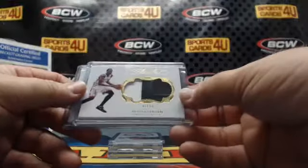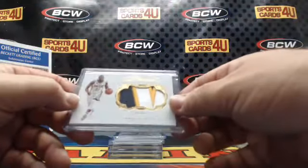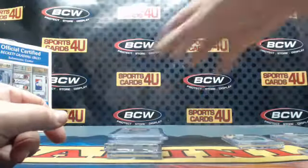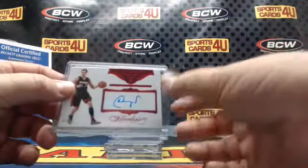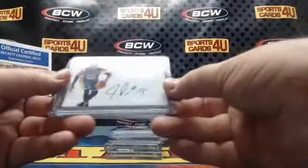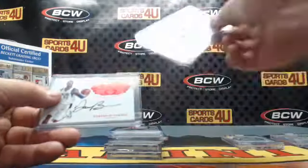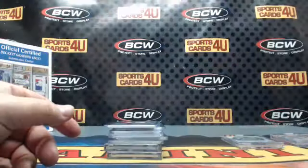Patches, 1 out of 10, Pascal Siakam, Raptors. And 10 of 10, 3-color patch, Pacers, Thaddeus Young. Ruby autograph, 6 out of 15 for the Heat, Goran Dragic. Autographs, 12 out of 25, Lakers, Julius Randle. 4 out of 15, Mavericks, Harrison Barnes.